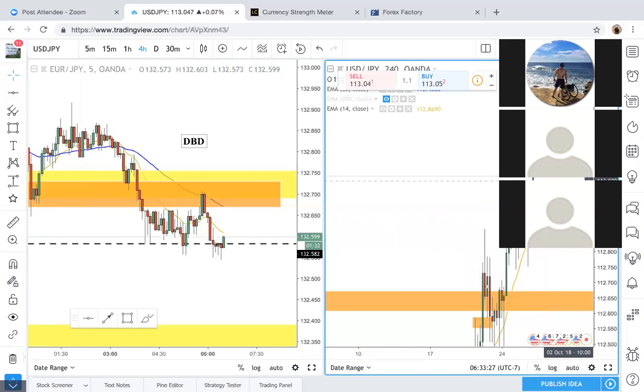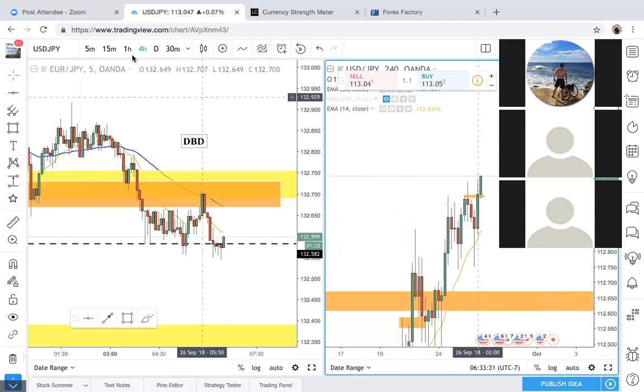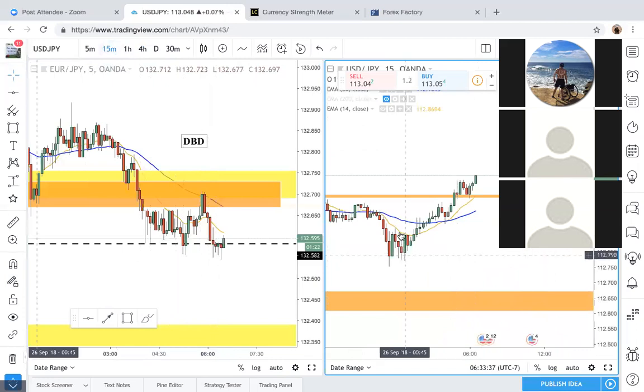It's fine though. Yeah, look how strong EJ is. It's gone. She is gone. And you see how we had the structure, right?